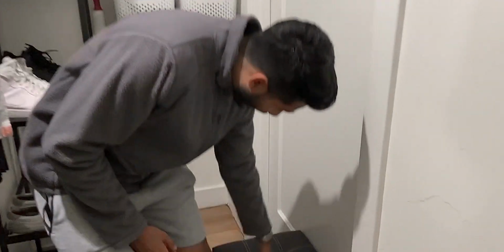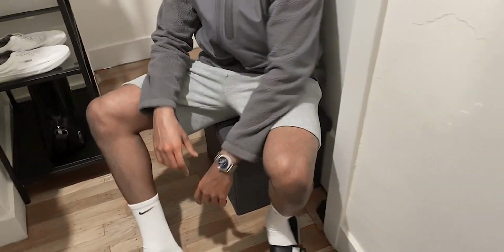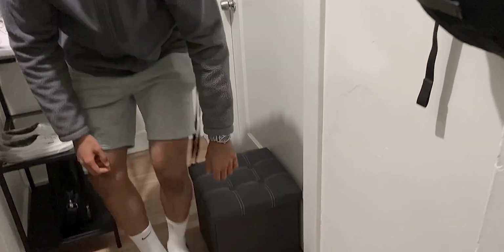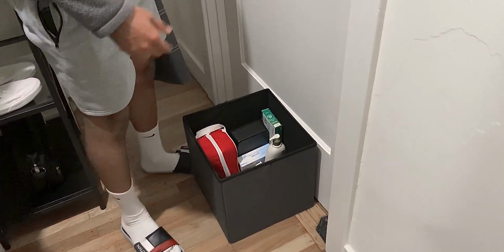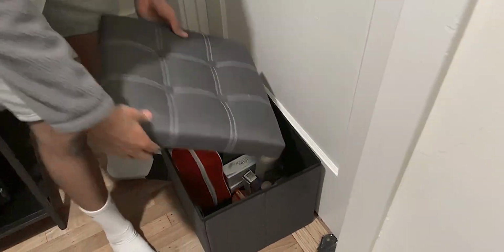Also, right here, I got a little stool ottoman. It's solid. It makes it a lot easier for taking shoes, especially boots, on and off. And it's kind of nice after a long day. You gotta take your boots off and you can just sit here and just relax for a second, take them off and chill. And then inside the ottoman, I just keep some extra lotion, cleansers, trimmers, and my contacts.